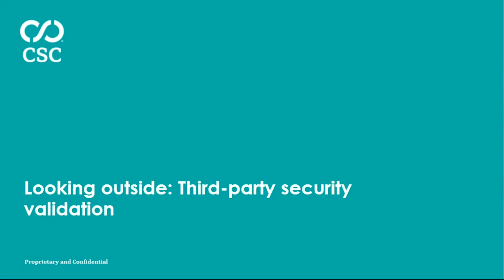The next item on our agenda is discussing the third-party security validation. So that's looking outside, and then Mark's going to take us through this.